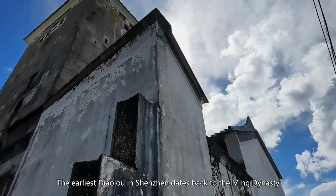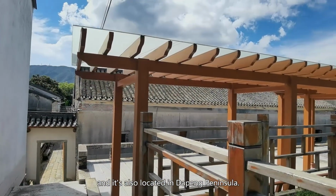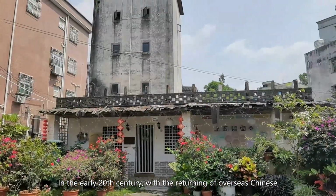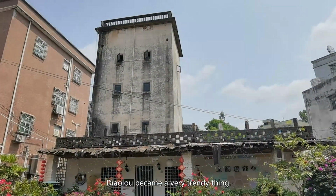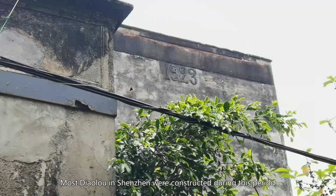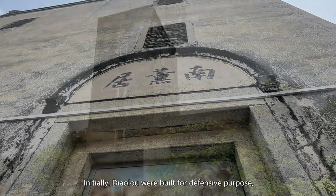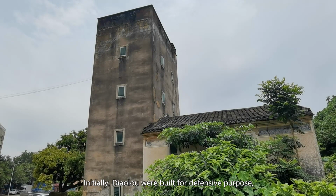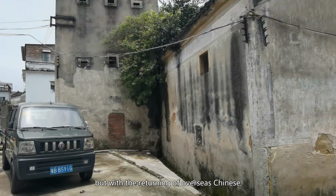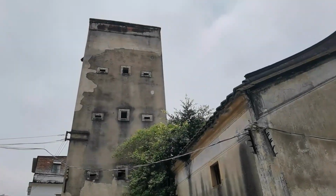The earliest Diaolou in Shenzhen dates back to the Ming Dynasty, and it's also located in Dapeng Peninsula. In the early 20th century, with the returning of overseas Chinese, Diaolou became a very trendy thing. Most Diaolou in Shenzhen were constructed during this period. Initially, Diaolou were built for defensive purpose, but with the returning of overseas Chinese, Diaolou started to have different forms and different purposes.